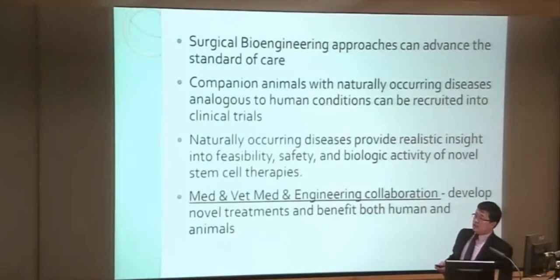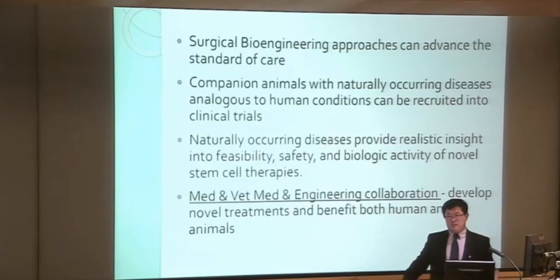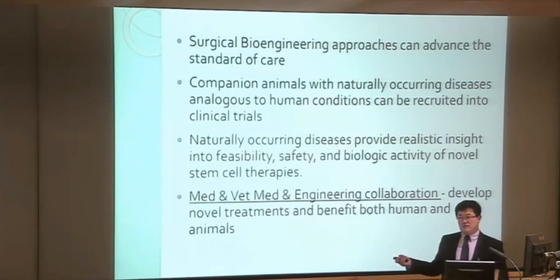I also want to emphasize that we are developing the stem cell-based treatment and preparing the pre-IND materials for the FDA. From the FDA point of view, it could be a very strong point for product development, because we're using a large animal model. They're patients really. We're helping these patients. They're adopted and cared for just like human patients.